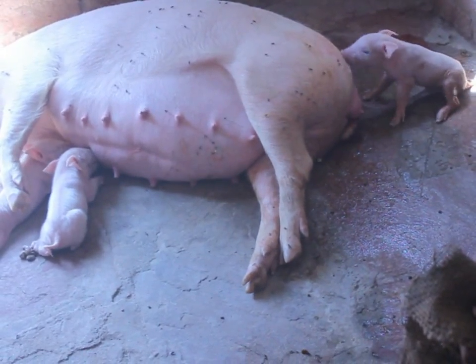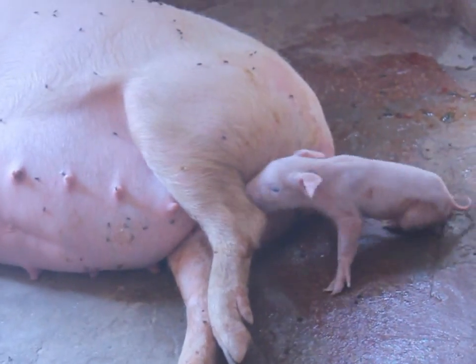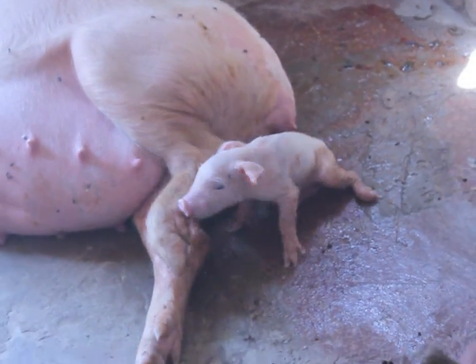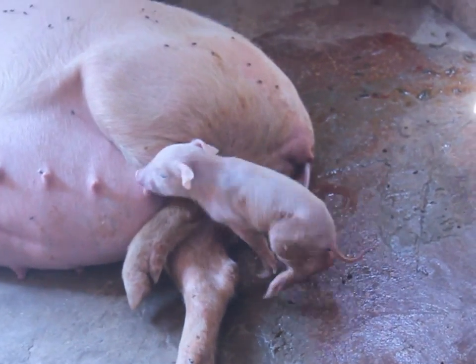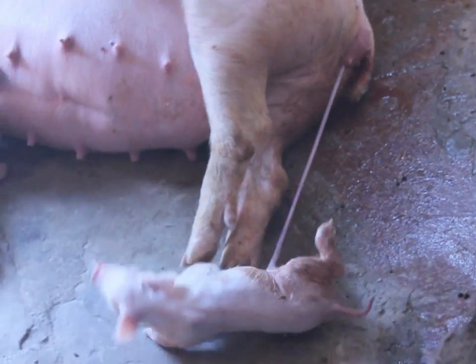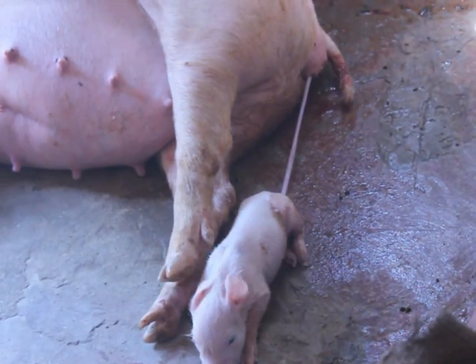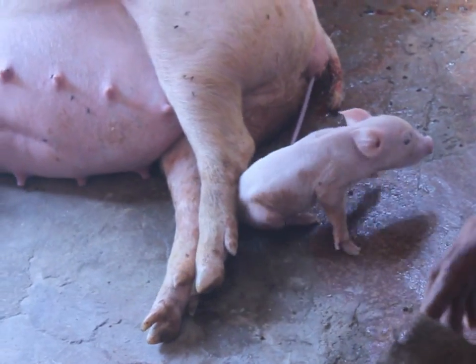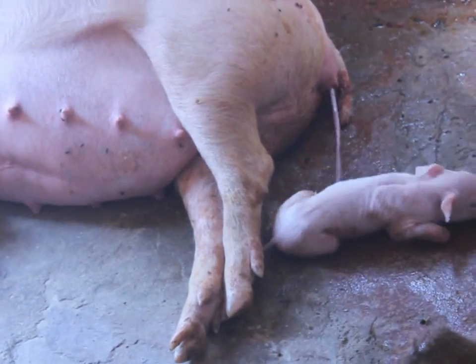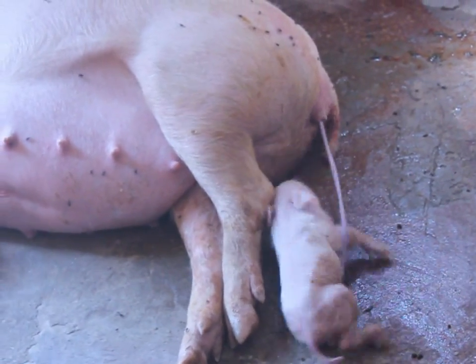As you can see, its umbilical cord is still attached inside and it's struggling to get rid of it. And as a standard practice, it is always advisable that we do not tamper, we do not mess with the umbilical cord either on the piglet side or on the mother side. If it takes it out on its own, that's the best thing. So let's see how it does that.